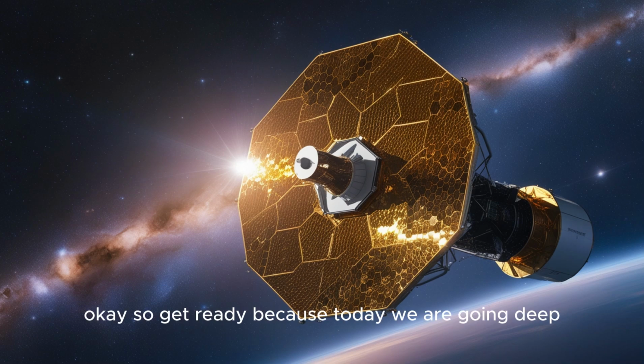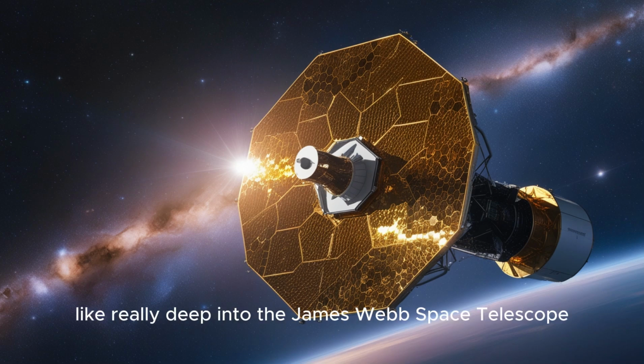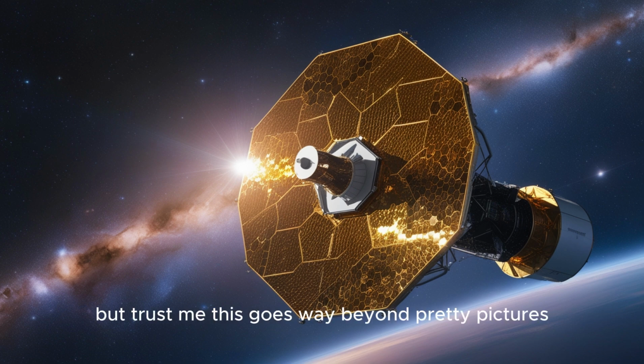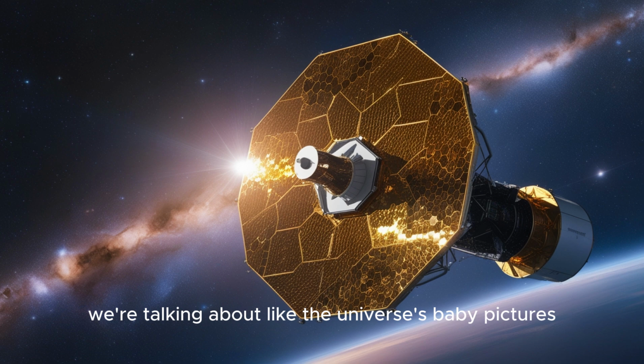Okay, so get ready, because today we are going deep, like really deep, into the James Webb Space Telescope. All those fascinating articles you sent in, we're going to unpack them all. Awesome. And yeah, I know what you're thinking. Oh, great, more space pictures. But trust me, this goes way beyond pretty pictures. We're talking about the universe's baby pictures. It's like a time machine.